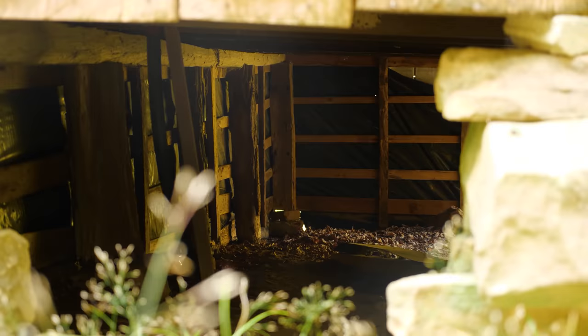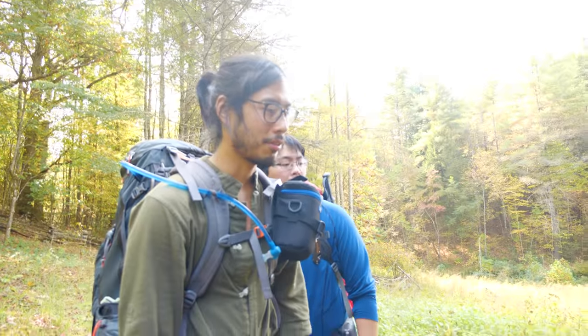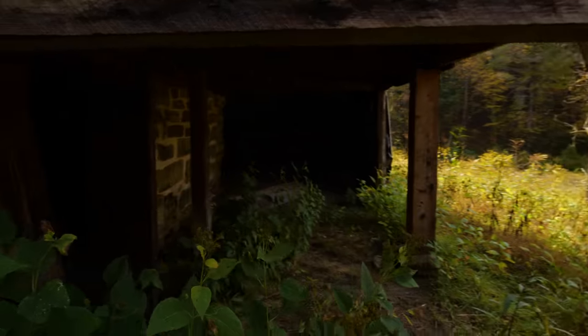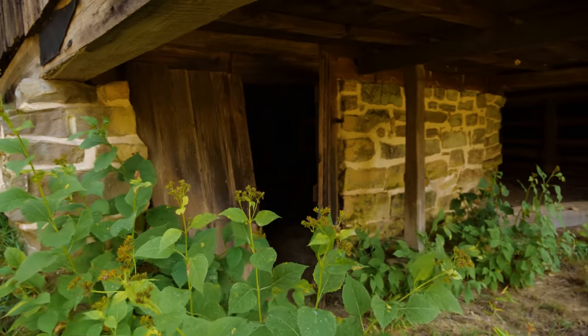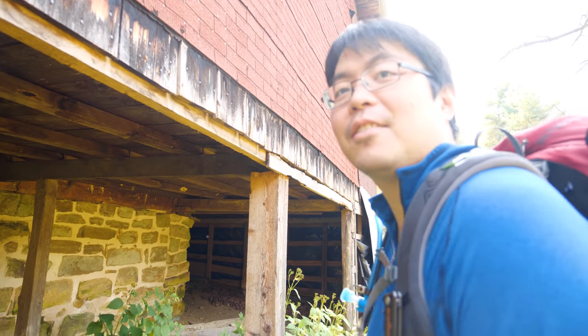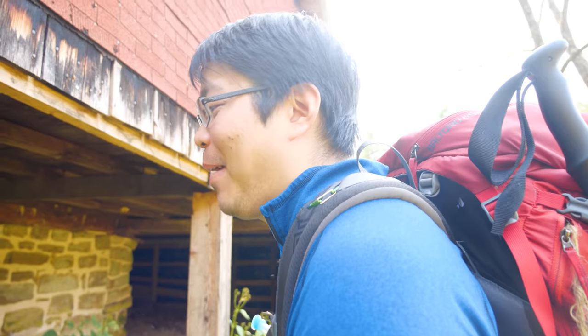Anything down there? Not too much. Foundation looks a little shaky, though. Yeah. There's a hidey hole down there. Hiding area. Whoa. Definitely would be really scary to find this in the middle of the night. Like, you needed shelter really badly. You'd be like, no.